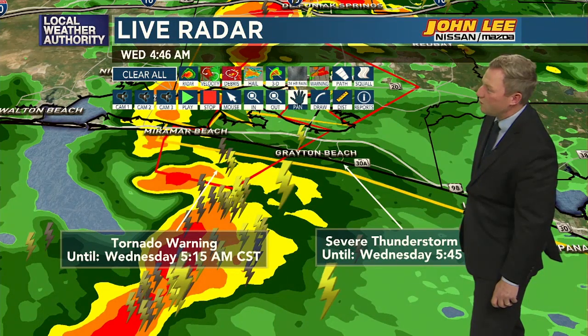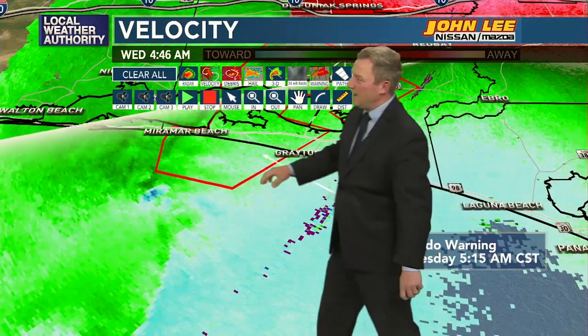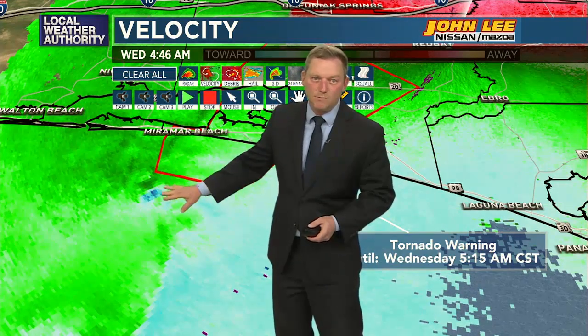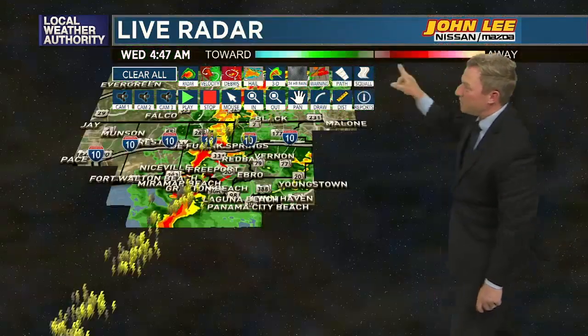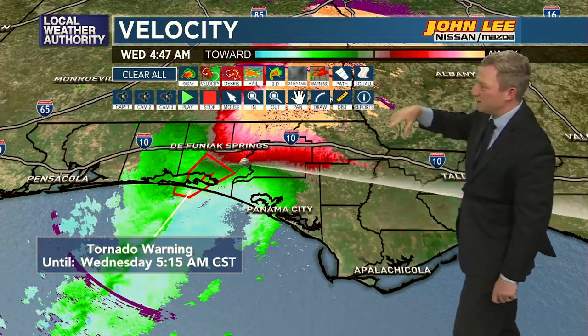So if we flip this over toward our velocity signatures and get an idea of what's happening with our winds in the atmosphere, you can see there's a little couplet that's trying to take shape here for us, where we have winds changing directions with height. A little difficult to see them, so let me go back and forward again on the storm system. There you'll be able to see your legend a little bit better.